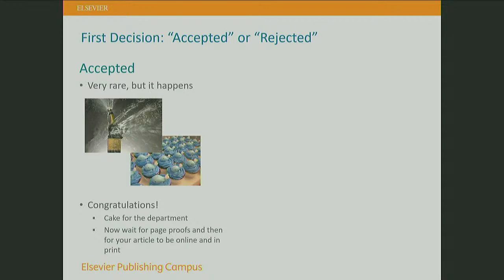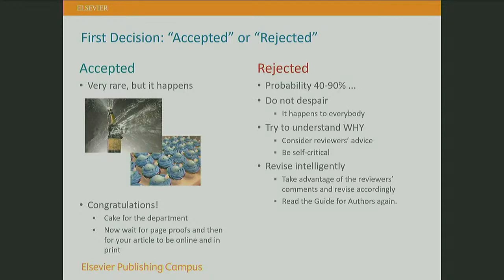So if you have your article accepted at the first trial, really congratulations, because this is not common. So celebrate it, and you can start thinking about your next step in your research. But in most cases, your article will be rejected, and this happens 40 to 90% on average of the cases. So be prepared, be mentally prepared, because again, you have done your research, you are tired, you have written the article, you are even more tired, and then you get the rejection. And this is really despairing.